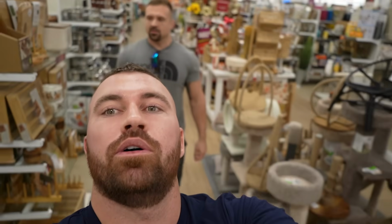Distracted by the candles. What? Oh yeah. Are you talking to yourself? To you. Don't get distracted by the candles, Carter. Do you know where the pillows are? Yeah, they're back here. To the pillows.